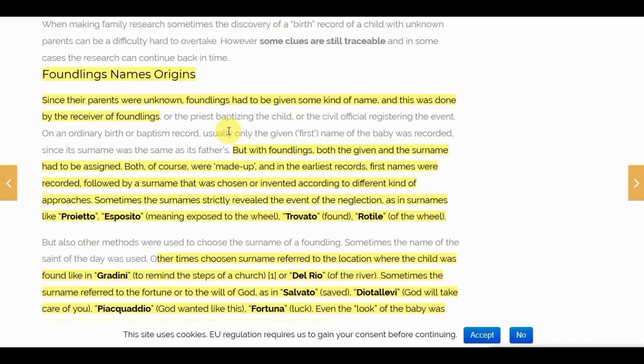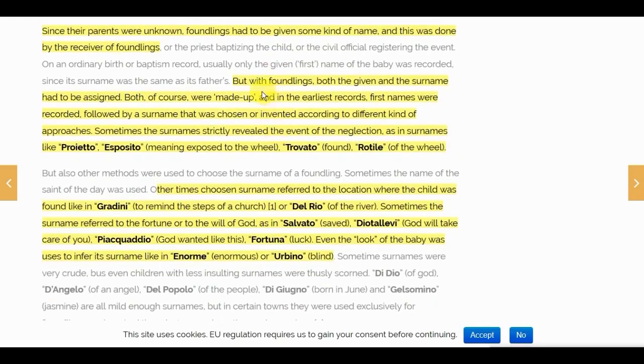In the Italian foundling homes, they just had to make up last names, and in a lot of cases those last names stuck with these children for the rest of their lives. With the foundlings, both the given and the surname had to be assigned. Both, of course, were made up.